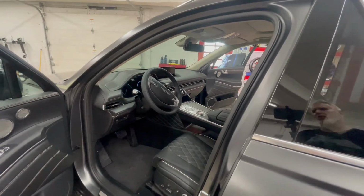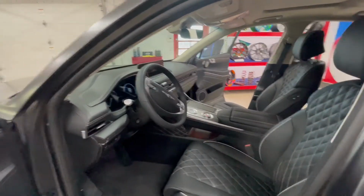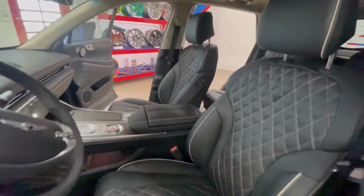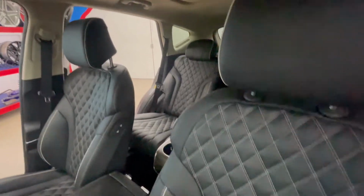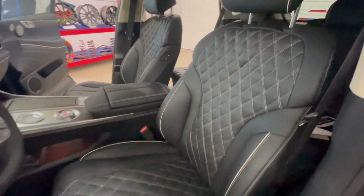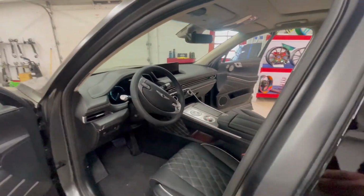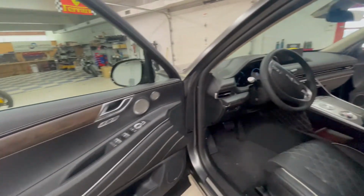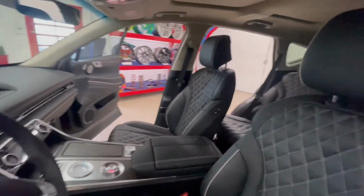Also wanted to give you guys a quick tour of the interior, even though we didn't do any coatings on it. Very high-end looking now. Seats, our bucket seats, front and rear, fully adjustable on both. It's got the diamond pattern stitching in it. Kind of reminds me of Audi, Lamborghini-esque type stuff. Really, really high end. It's amazing how far Hyundai has come with their vehicles on this Genesis line.